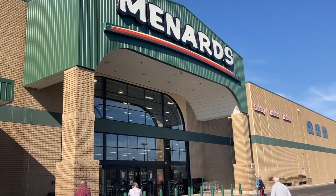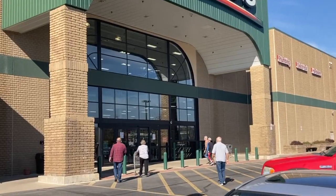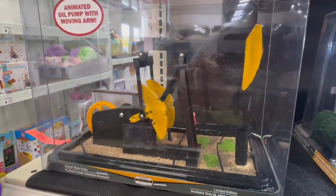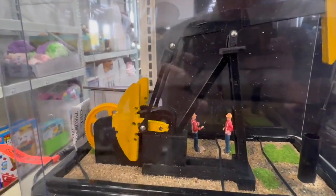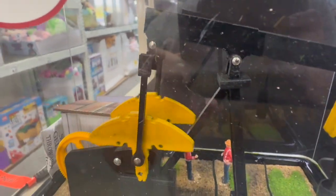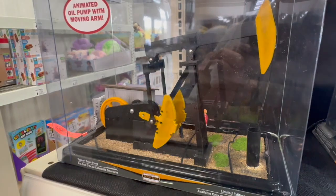Yesterday was October 18th, 2025, and my wife and I went back to the Menards in Evendale, Ohio. I knew that they would have their trains set up for the fall to get ready for the Christmas rush, and I wanted to check it out.